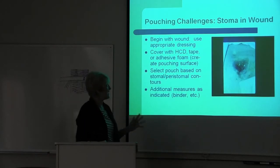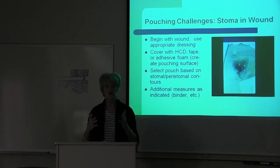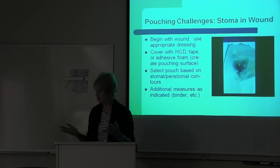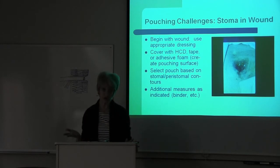Okay, just a few more challenges to go over, and then we're going to look at some case studies. So here you have a stoma in a wound. We've talked about this before. You always start with the wound, and you're going to select an appropriate dressing for the wound. When you look at this, you think, well, I might use an alginate, I might use a hydrofiber. I'm going to tuck that in around the stoma. That's going to absorb exudate, maintain a moist wound surface. If you felt like an antimicrobial was needed, you would use a silver alginate or a silver hydrofiber.